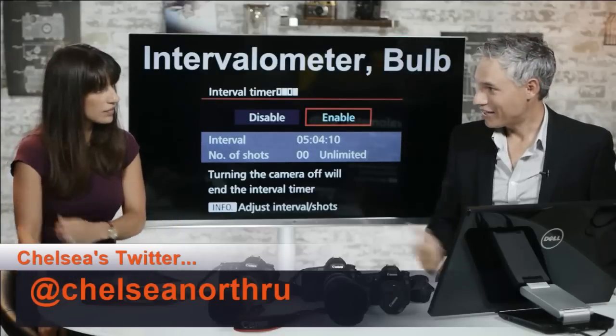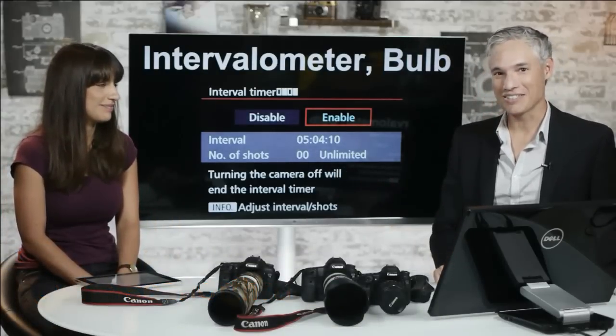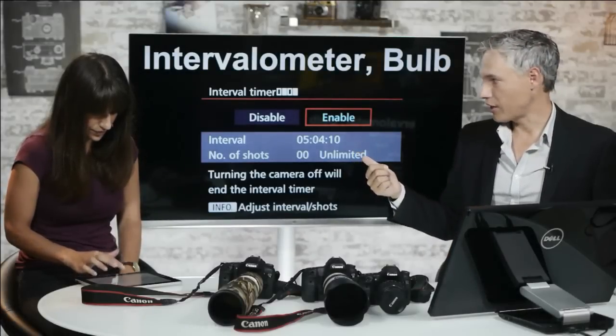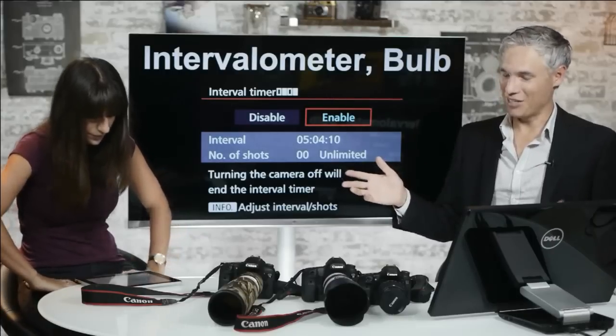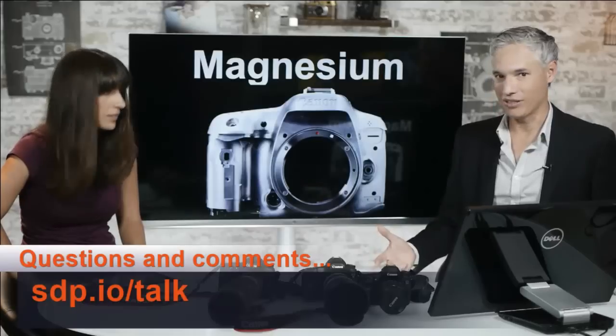Finally, they have an intervalometer and a bulb mode built in. This is the silliest thing, but if you wanted to take repeated pictures over and over again, you had to buy an external shutter release. So finally it's built in the software. Nikon, Olympus, Panasonic have had this forever. On the previous Canon cameras, you could install the Magic Lantern add-on, and it would do that, but it's better that it's built in. Thank you, Canon. Now I won't need Magic Lantern for my still photos.